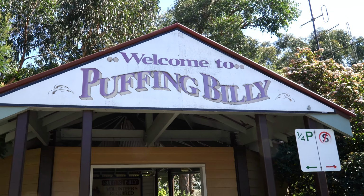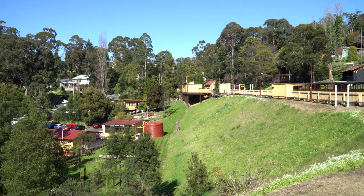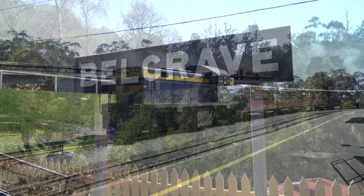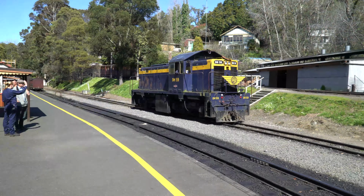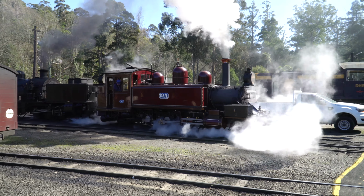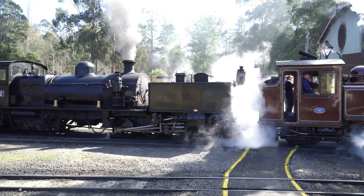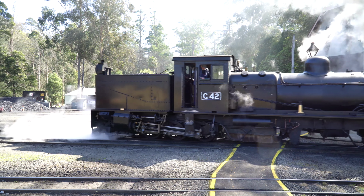Puffing Billy is one of Australia's most well-known heritage railways. Located in the Dandenong Ranges, an hour's drive east of Melbourne, it runs 24 kilometres from Belgrave to Jembrook. At Belgrave Station, DH59 is shunting carriages into position, ready for the day's running. Pulling the first train of the day is NA Class 12A and G Class G42.